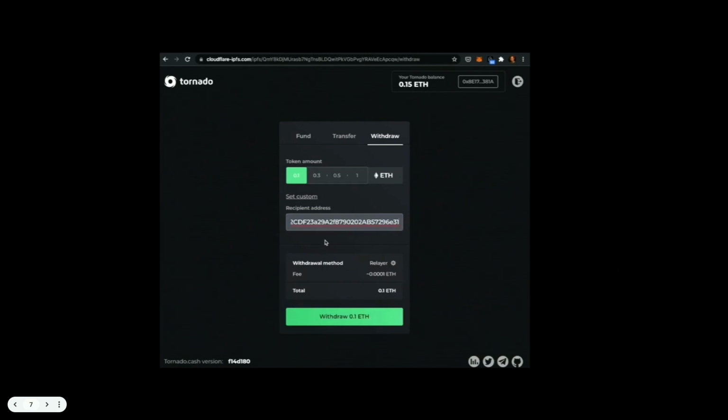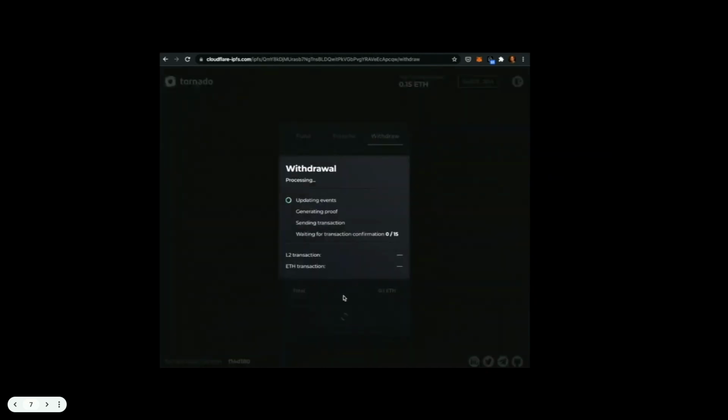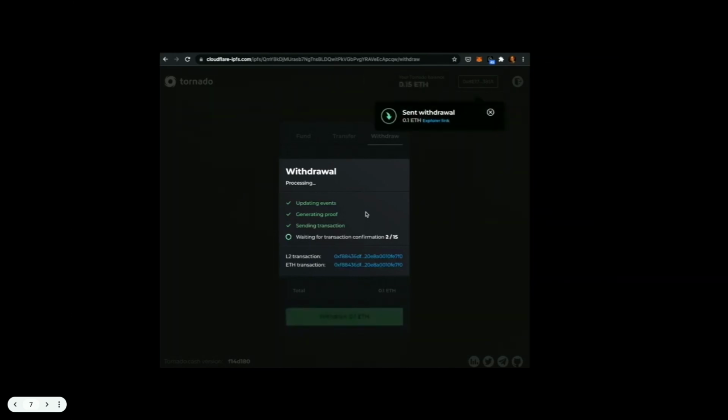If you want to exit from Tornado Cash to mainnet, you go to the withdrawal tab, select the amount, and it's going to do the same process: update the Merkle root, generate the zero knowledge proof, and send the transactions.